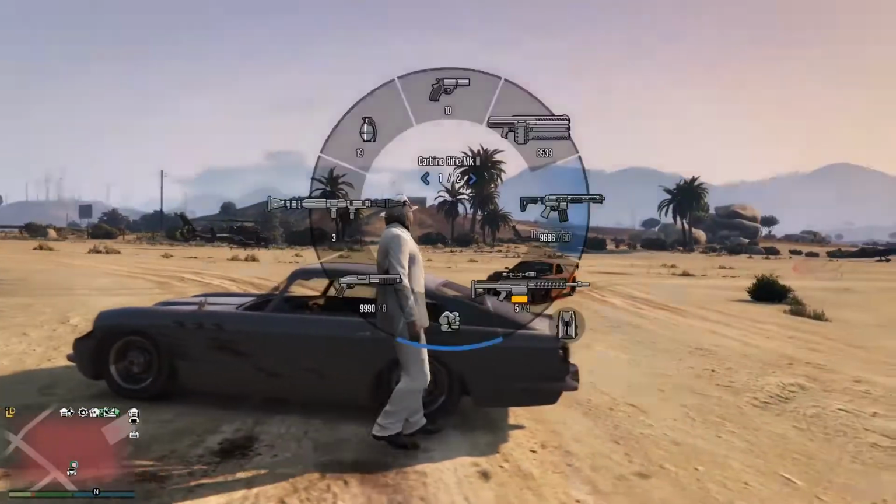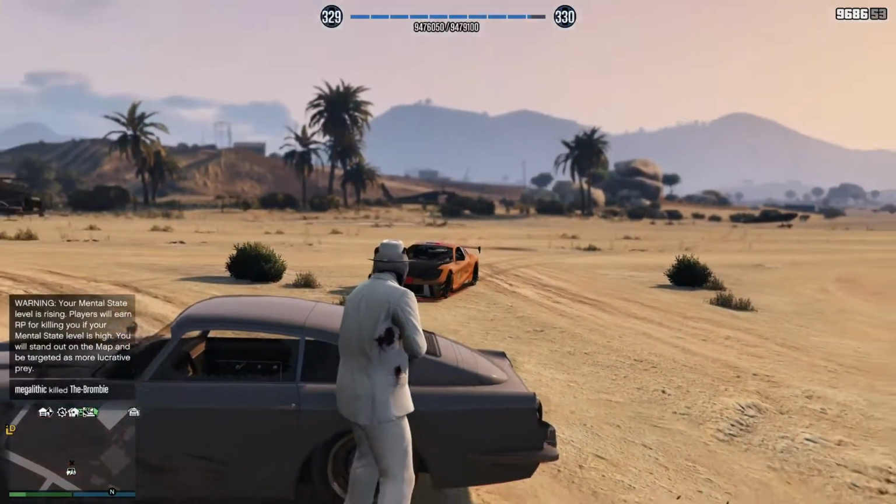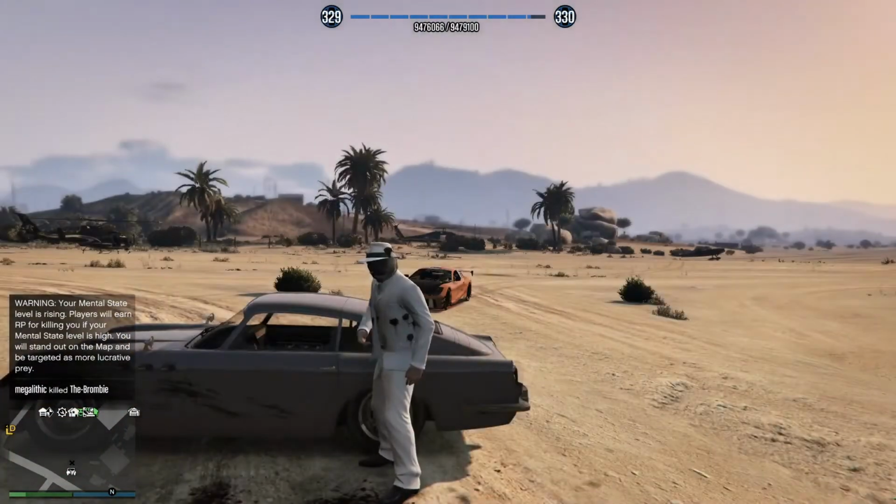Yes, he's trying to shoot at me. Unfortunately, it's a James Bond car and I'm English, so yes, he's going to have to die. Okay, won that round. How about that? Not often we see that, ladies and gentlemen.